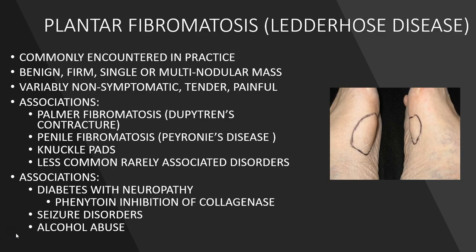If it's a male, I ask about Peyronie's disease and whether there are any penile lesions present. Some of these patients also have increased thickening over the proximal interphalangeal joints or the metacarpophalangeal joints of their hands. And then there are a number of less common, pretty rare associated disorders that have been related to plantar fibromatosis. We do see this with increased frequency in patients that have diabetes, particularly patients with diabetic neuropathy.